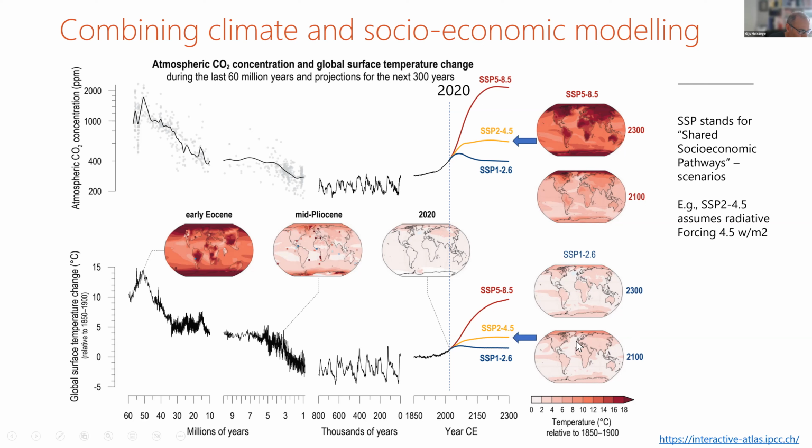Currently, the blue arrows that I have in the picture point to this scenario of SSP2 4.5. So that is what we currently seem to be on in terms of a trend. So a stabilization of emissions, but not really a reduction as we need. So we are not there yet. These pictures, by the way, you can access them all through the IPCC website. They have a very good interactive atlas, and you can look at any region in the world, and see what this particular model means for your region in terms of heat or precipitation.